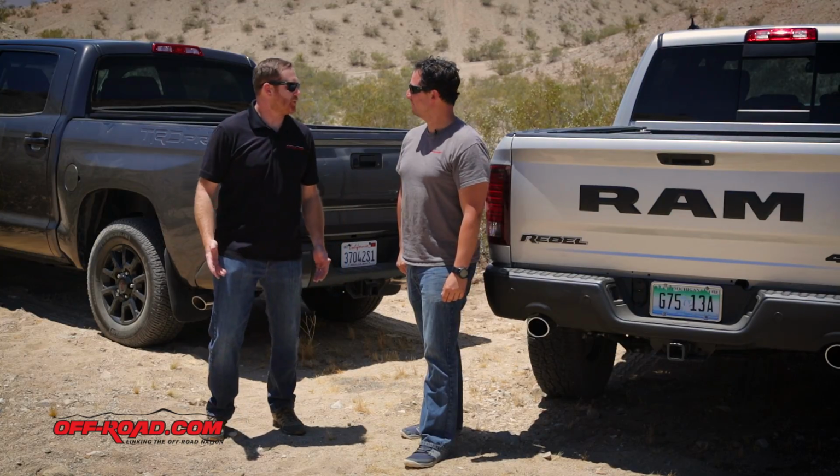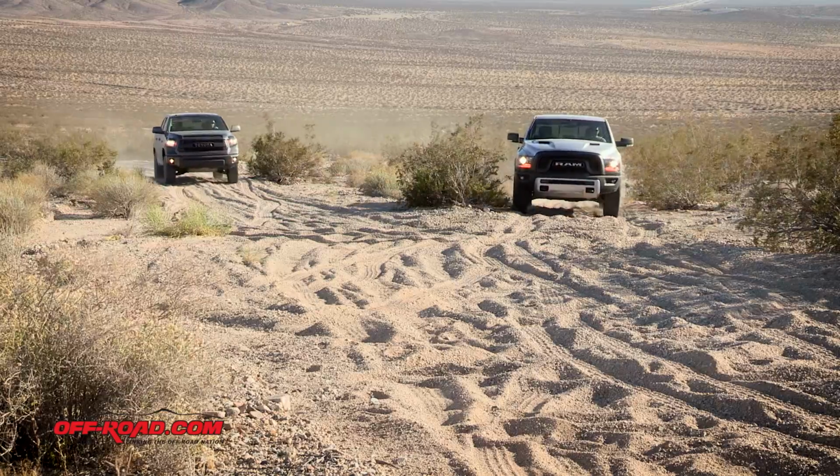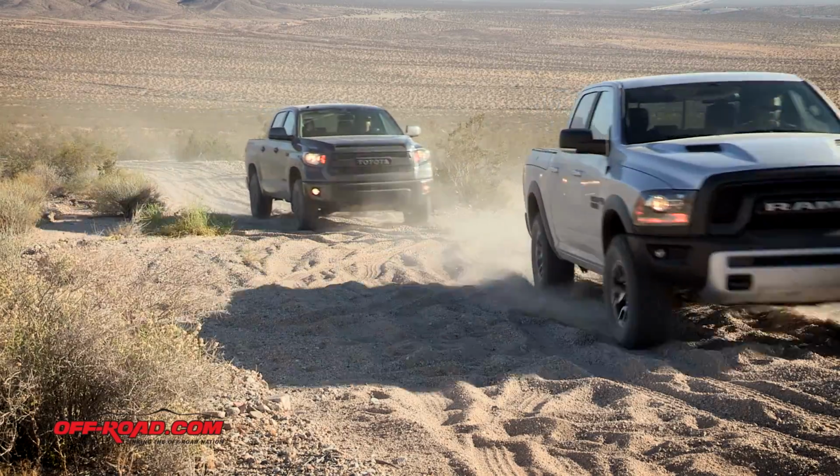So we've gathered a ton of information about these two trucks this week, and I'd suggest everyone head over to Off-Road.com and check out the full story because there's tons more info there. But for the sake of this shootout, I think we came to the conclusion that the Ram Rebel is the winner. It really is. It's a whole new truck.